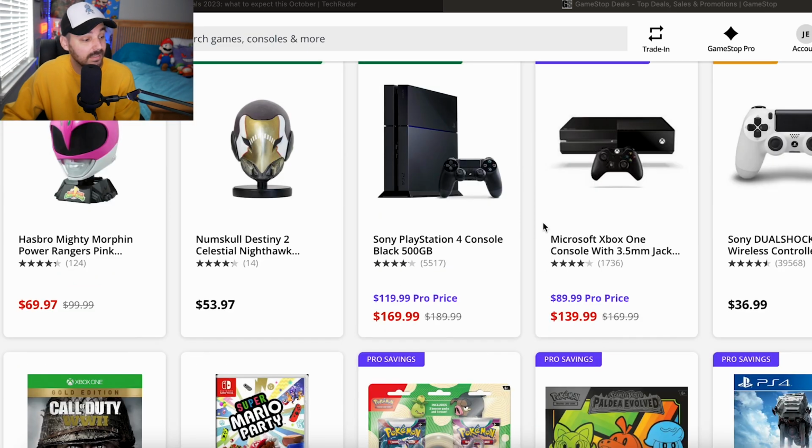So right here, you can see that a PS4 is $170. I bought my PS4 used like a month or two ago and I paid $200 for it, and I absolutely love this console. That is not a bad way to get a PS4 or an Xbox One, $140, still a great console.